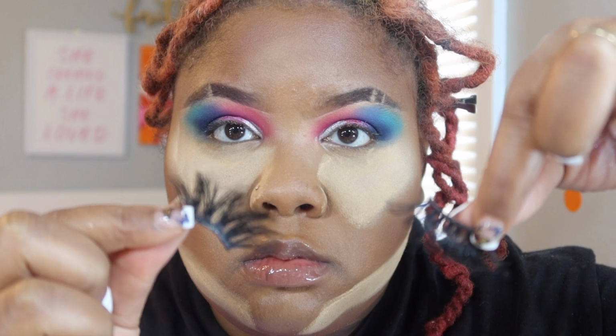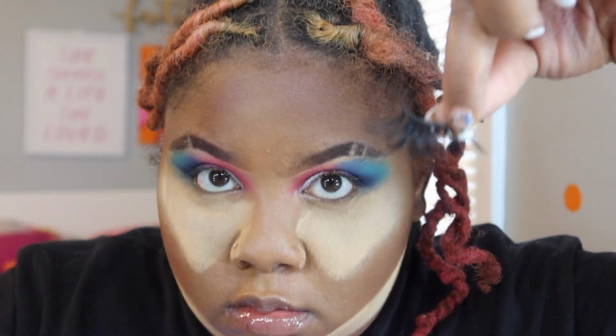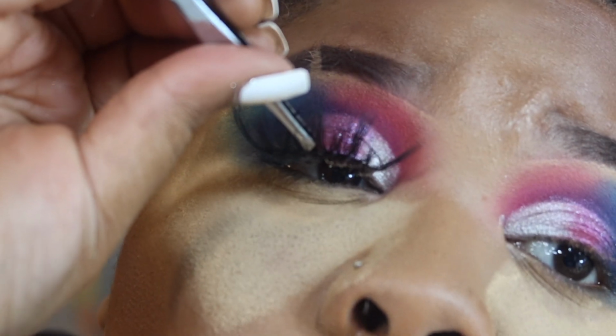And for this particular look, I chose to go with a thinner lash because I feel like there's a lot of detail, a lot of colors going on, and I don't want a thicker lash that would take away from the look.